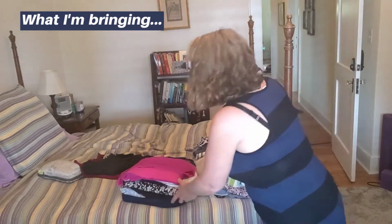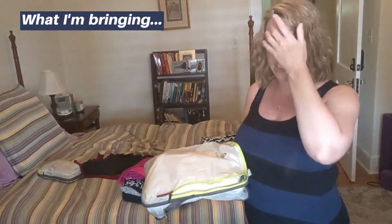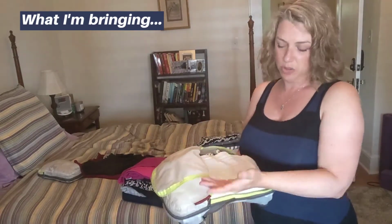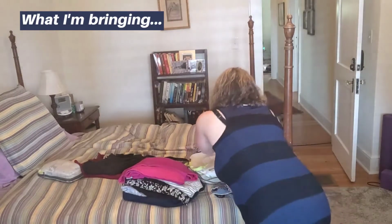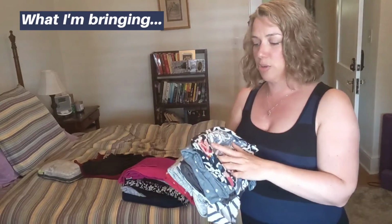And then in this other packing cube, I have the white jeans that I am hoping to change into to dress up for dinner occasionally, and 2 pairs of shorts, or a pair of shorts and a denim skirt kind of thing. And with that, I have a whole slew of t-shirts. And so some of these are a little nicer than others, so those are the ones that I'm hoping to sort of transition with the white jeans into the dining room.